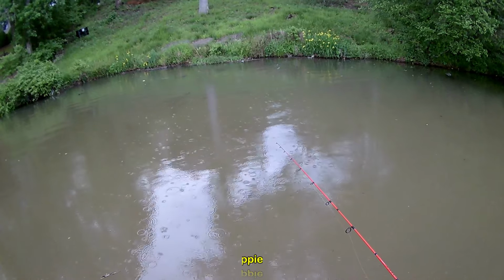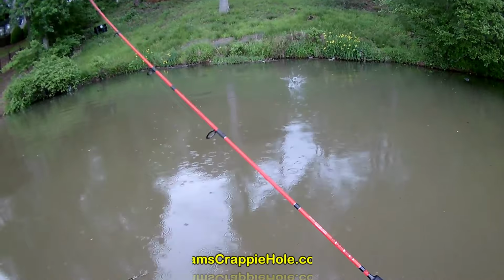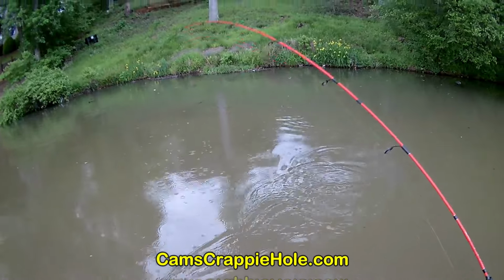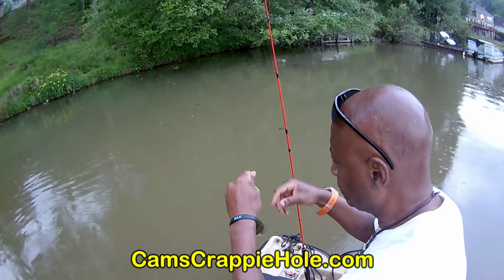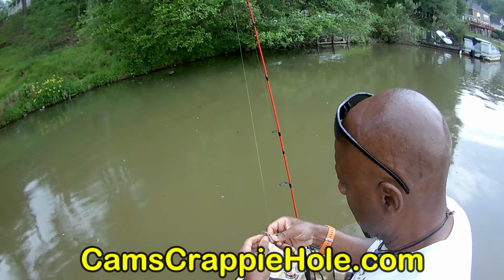Look, leave it there. Don't touch it. If you're on the bed, they're going to hit. If you're not on the bed, yank! They're going to hit immediately. He doesn't feel too big. This is a bluegill. We're going to let her go. We can afford to be selective, okay? There you go. Let her go.